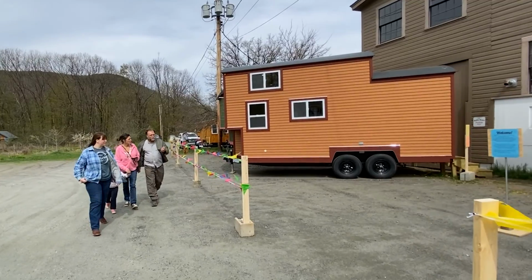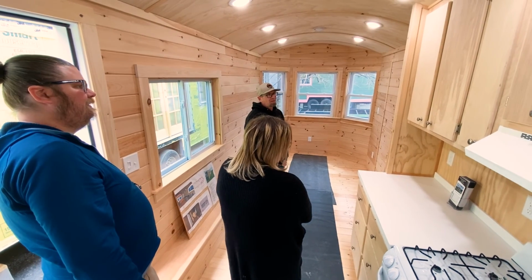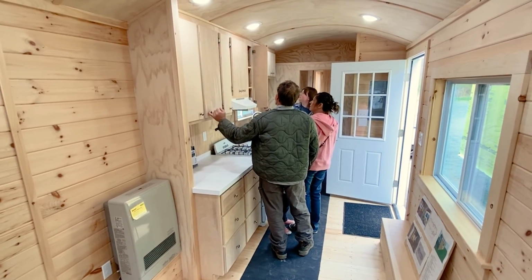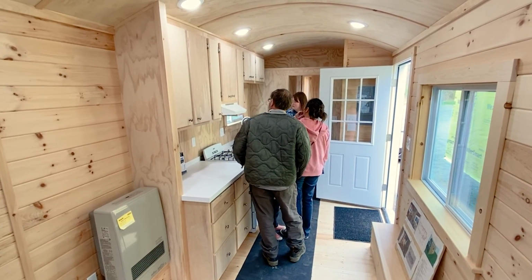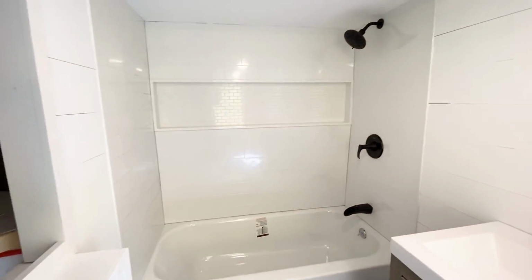From the outside, I would not have expected what I found on the inside. Looking online, I wasn't sure how I'd really like them. Once you're inside and you realize how big the ceilings are and how big the bathrooms are, and actually being in the spaces, they're really cool and really well thought out. The amenities that they have in these, it's just as nice as having a permanent house.